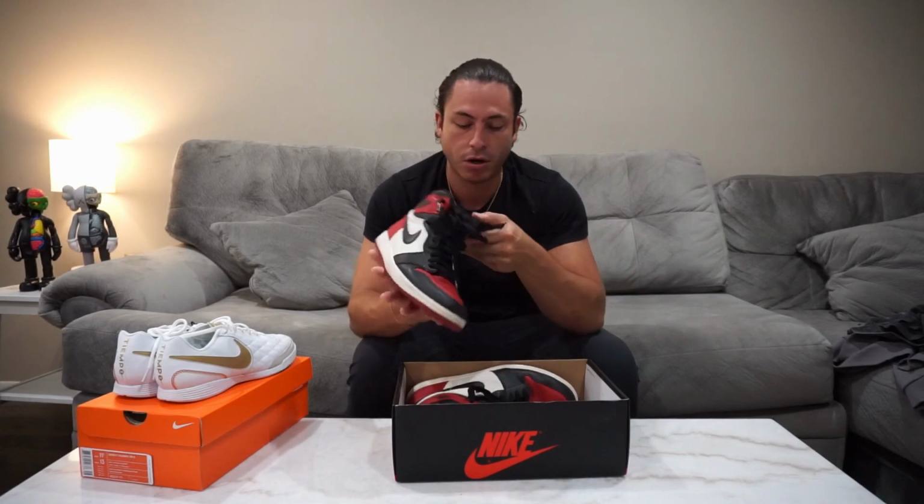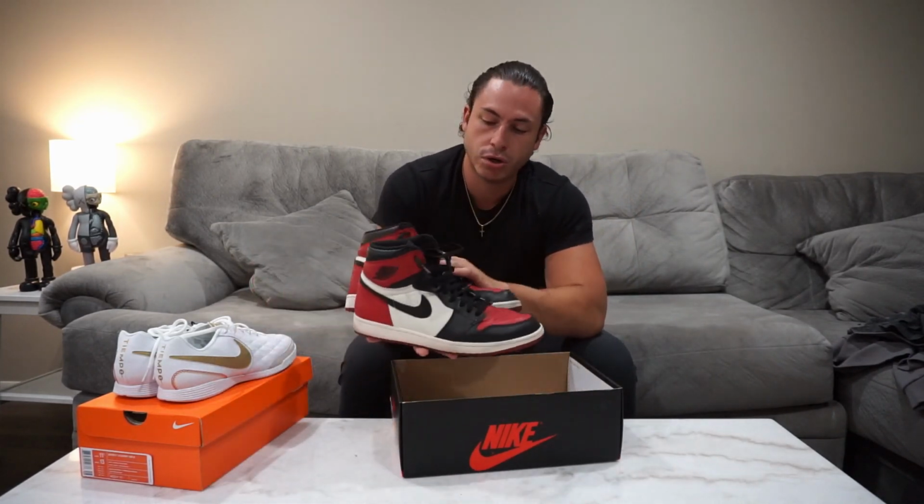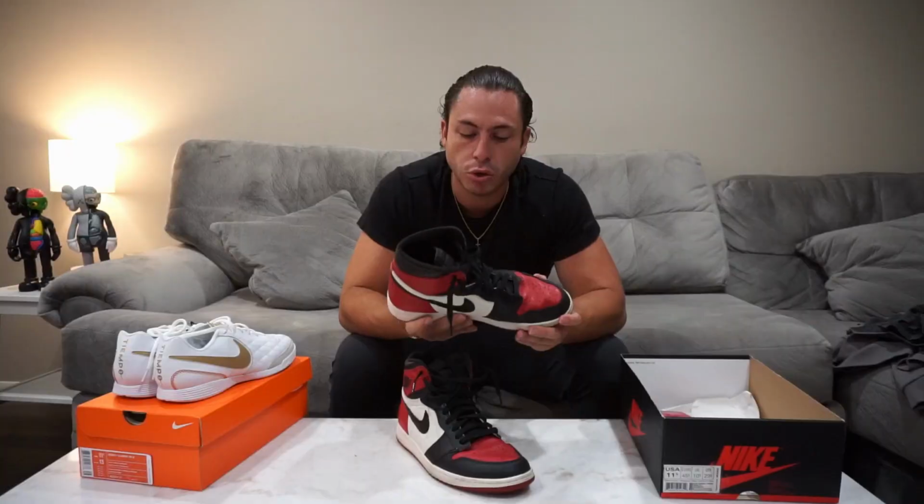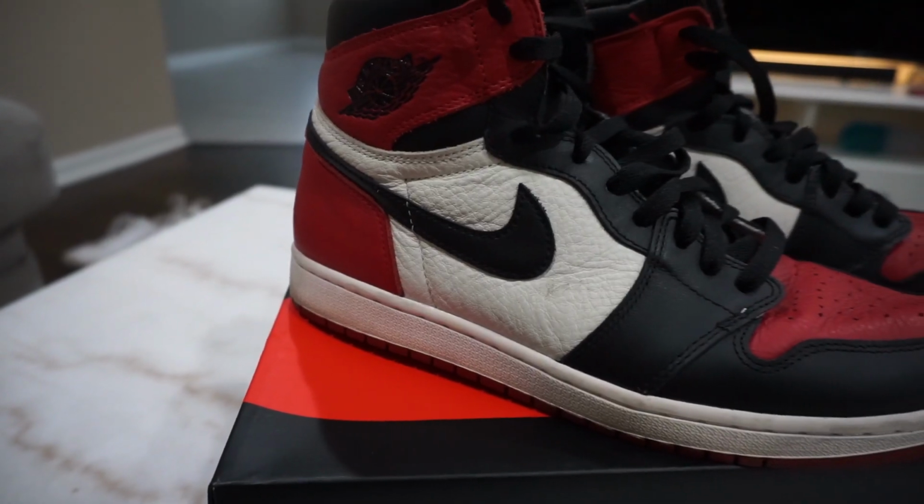that I have picked up this month. So do you guys remember the purple metallic 4s that I bought previously? So I went to the store and I was able to do a trade. Traded those in and I threw some cash on top. So I was actually able to get a pair of the Bread Toe Jordan 1 High. And this is actually my favorite thing I picked up this month. Obviously used, but they are in really, really good condition.